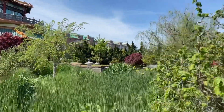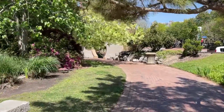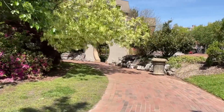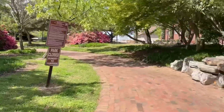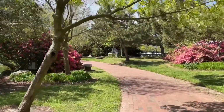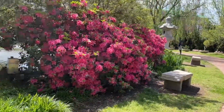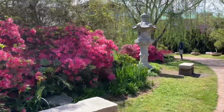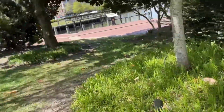And yes, we're still walking around. There are a lot of beautiful flowers. And although it's not so big, you will enjoy roaming around here because it has a nice tranquility and harmony mixed together. This is the best time to come here at Pagoda Garden in Norfolk, and you will enjoy it. There are also some other places around here where you can go and eat, and it's nearby the center of Norfolk, Virginia.